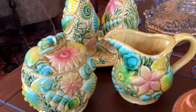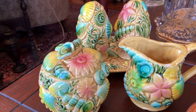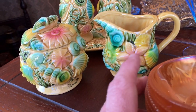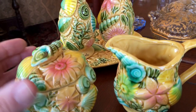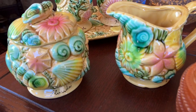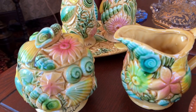What about this right here? Isn't that a showstopper? It's tacky and it's wonderful. It's wonderfully tacky. You have to agree. Well, I don't suppose you have to, but... Can you just see this? And somebody is flipping out over this right now. Tacky Florida souvenirs that were purchased by someone on vacation.